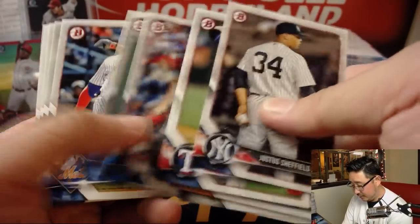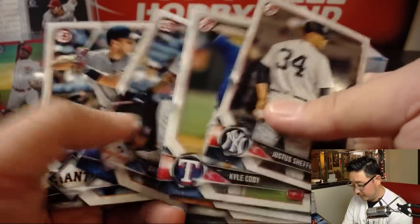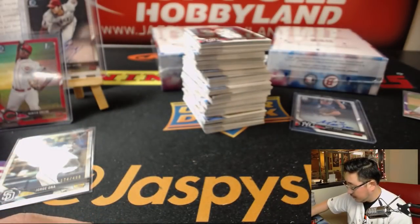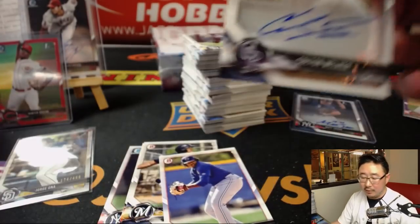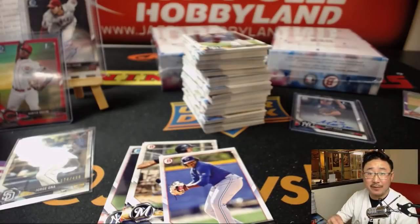Maybe this guy, Justice Sheffield. Colton Welker for the Rockies. It goes to Adam Flowers in the Rockies.